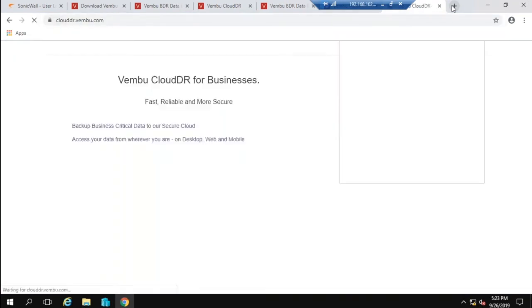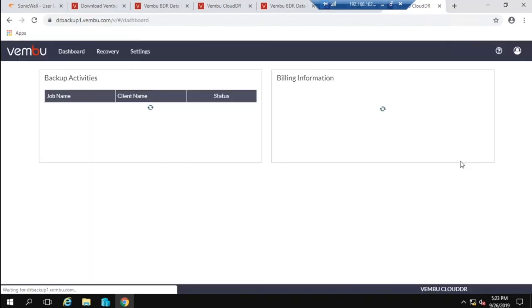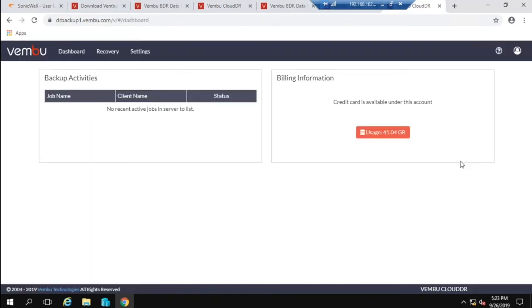Okay, and you can sign up for the Vembu Cloud DR. If you already have a portal account, it's a single sign-on. It will all connect to your Vembu Cloud DR console. Or if you don't have one, you just need to create a Vembu Cloud DR account. You just log into Vembu portal, and you just need to sign up for the Vembu Cloud DR. So once you signed up for the Vembu Cloud DR, come back to the backup server.